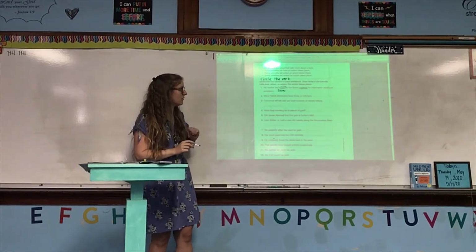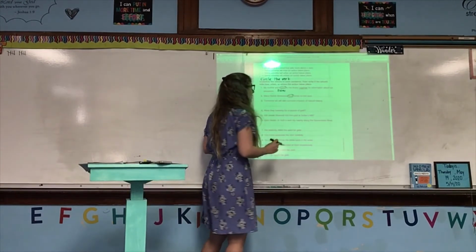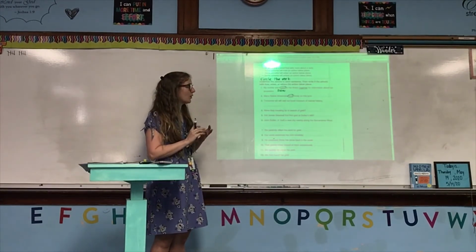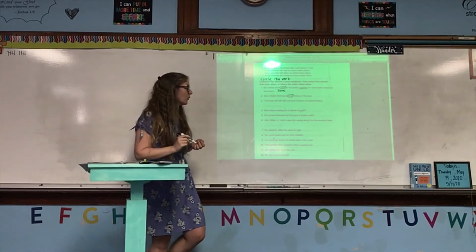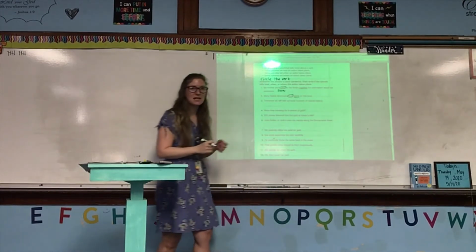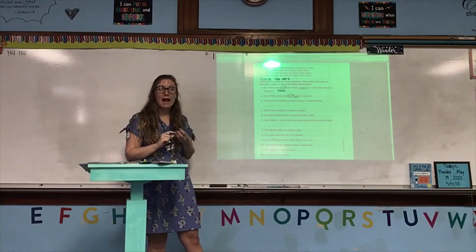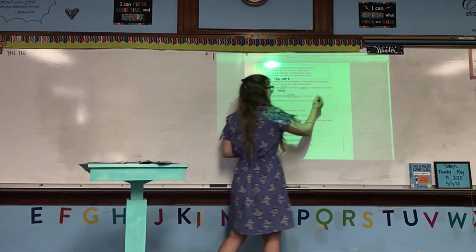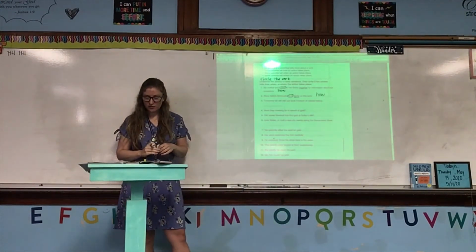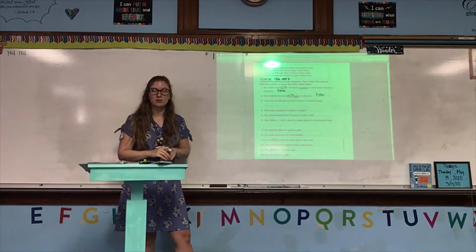Number two, many Native Americans lived freely on this land. Well, the verb is lived, so we're looking for a word that says how, when, or where this action took place. We see that immediately following is the word freely. We had a hint because it ended in ly, so we know that's the adverb. So is it saying where, when, or how this action took place? It is saying how they lived. So they lived freely.